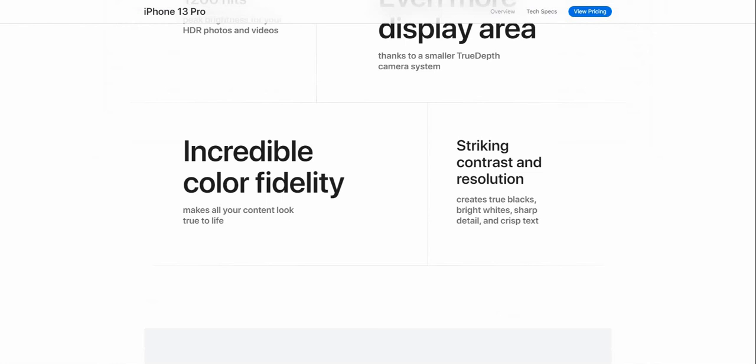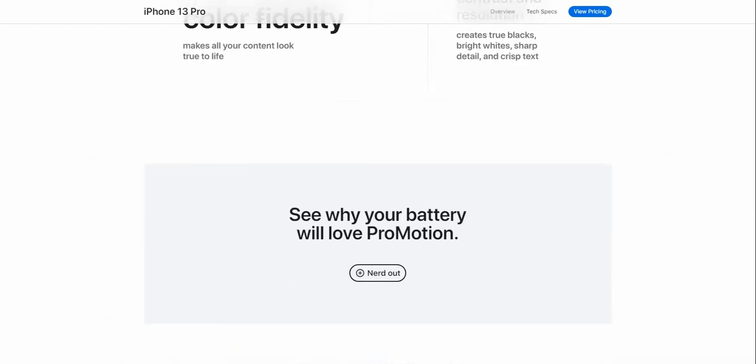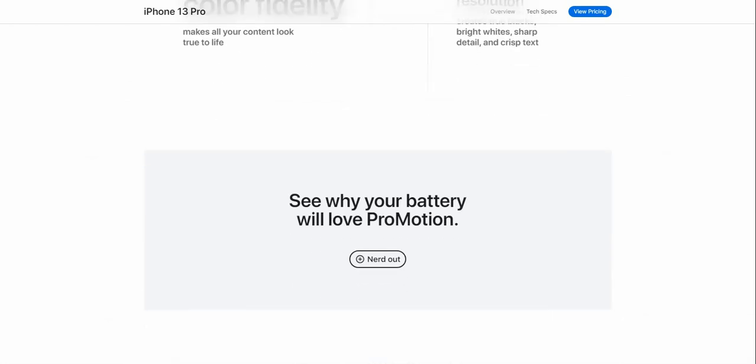Incredible color fidelity makes all your content look true to life. Striking contrast and resolution creates true blacks, bright whites, sharp detail, and crisp text. See why your buddy will love ProMotion.